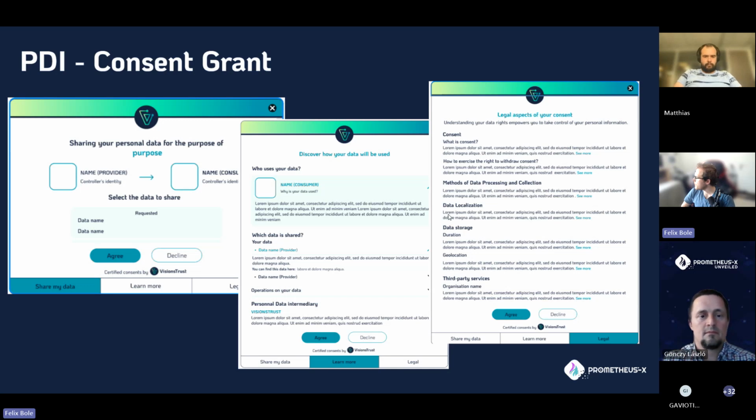So what does this all mean for the individual? As I said, the consent manager is a REST API. So that means that any implementation can build a UI for their users, for them to easily be able to do all of the actions regarding managing their consents in the Dataspace. This again is one example implementation from Visions Trust of a consent screen that can be displayed to an individual regarding a data exchange that can happen within the Dataspace.